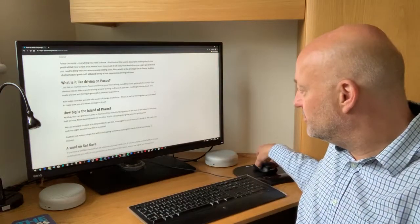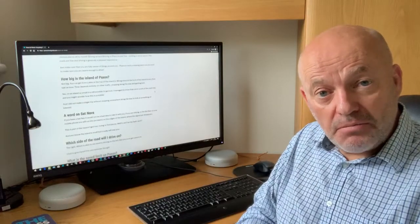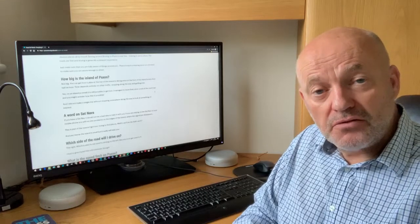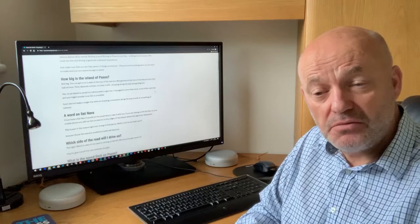How big is the island? There's actually a separate post called How Big is Paxos, where I measure using the wonderful Google Maps tool how big Paxos is. You can check that one out. Just put in How Big is Paxos and that should appear somewhere.